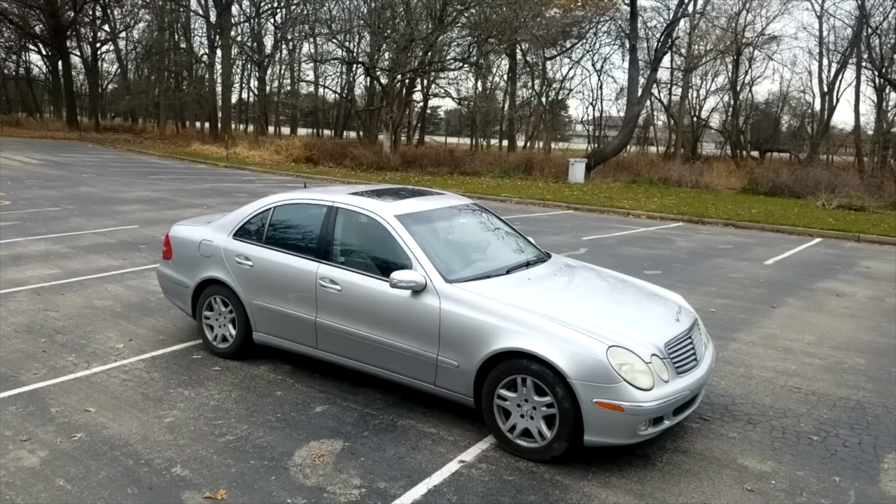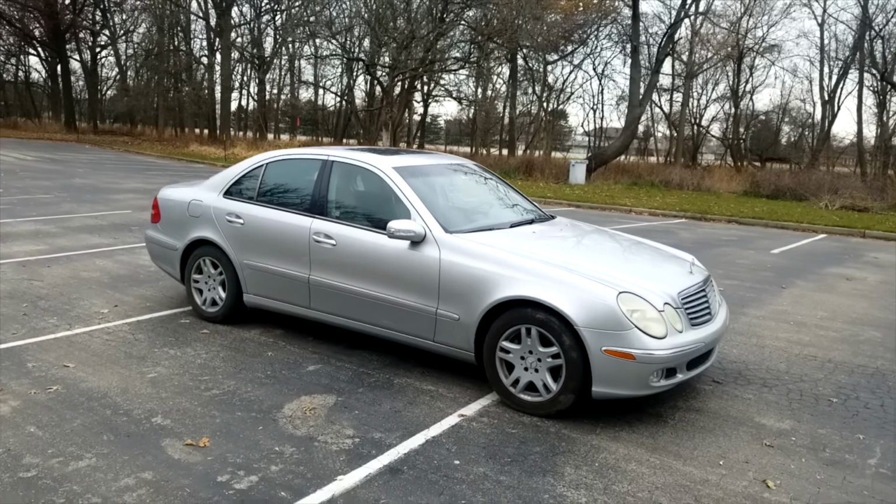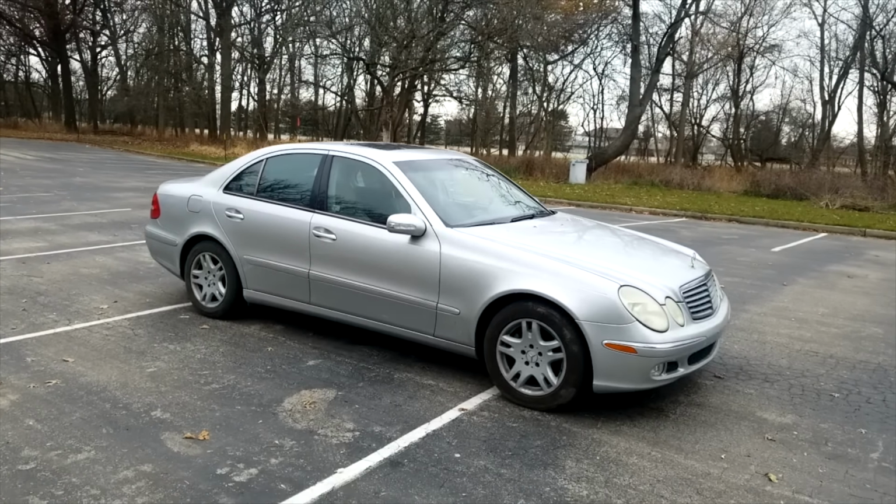I've driven this car for about the last 350 miles, or roughly a half tank of fuel, and the way that you're seeing it is exactly how I bought it. I haven't cleaned the car or done any work to it at all.